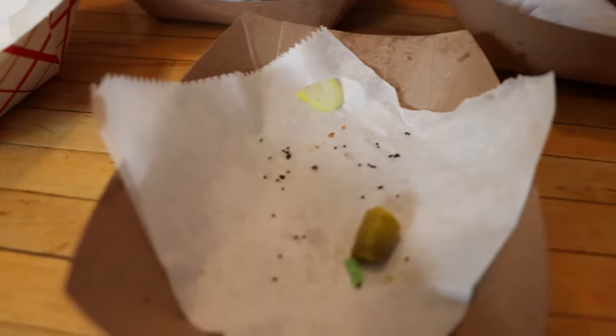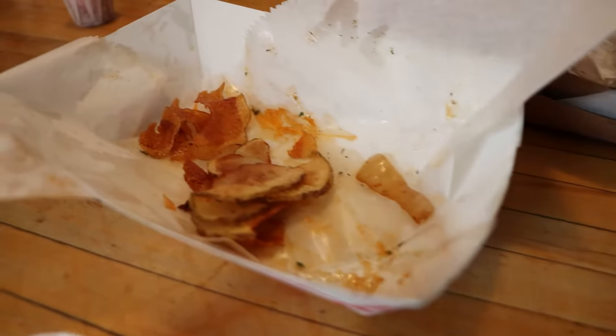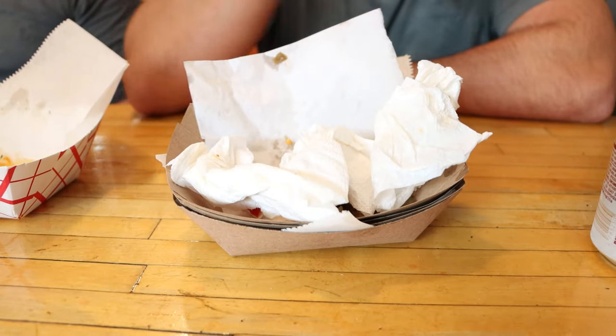We just finished up at Chicago's Doghouse. Man, their hot dogs are absolutely delicious. Their staff was super friendly. We had a great time. So if you are in Lincoln Park, you better head over to Chicago's Doghouse and try some of these amazing dogs.